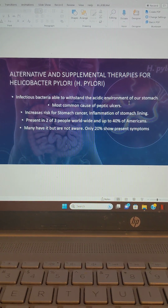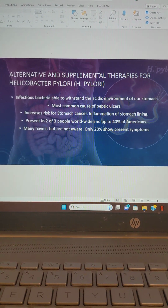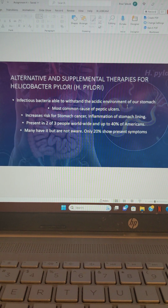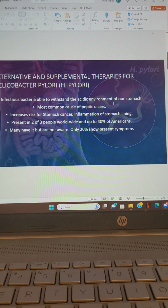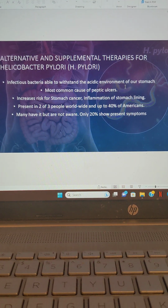It's able to withstand the acidic environment of our stomach because it produces ammonia, which counteracts the acid. It survives off the mucosal outer layer within our stomach, where it irritates the lining and has our stomach produce more stomach acid, which can cause ulcers, which is why this is the most common cause of peptic ulcers.